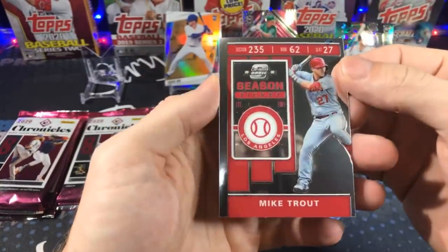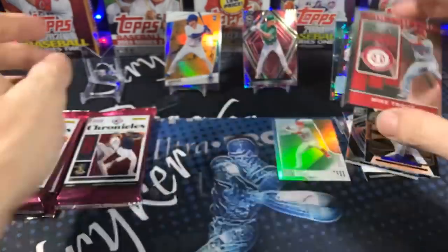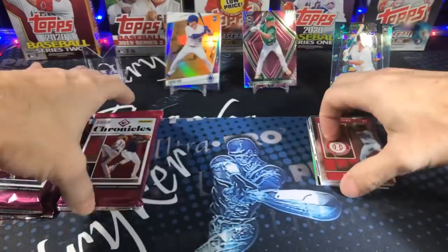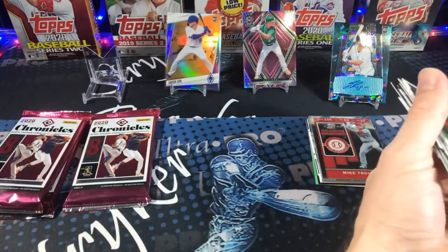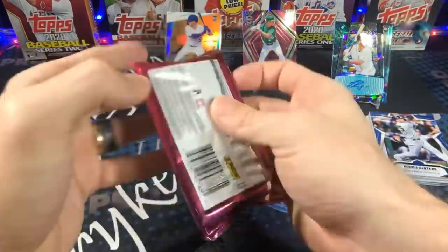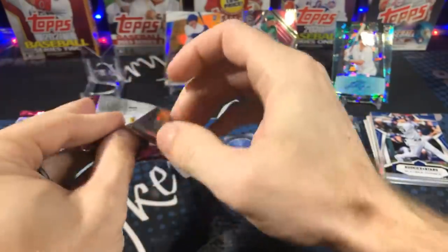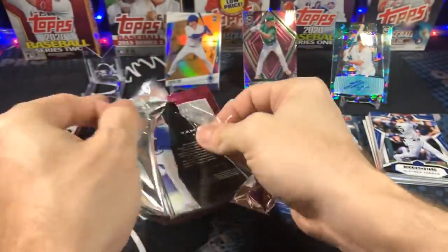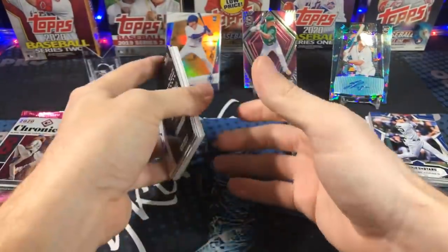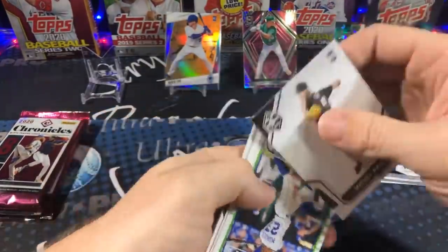Another Trout. Plenty of Trouts. Season ticket, Contenders Optic. So the good card pile is about as big as the regular card pile. Put them next to each other so you can see. Another thing about the Chronicles that I enjoy is you get enough packs. So there's a good combination of hits to packs to cards. It's an enjoyable opening experience.